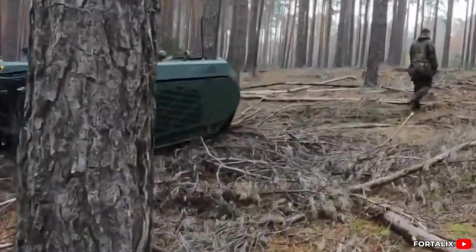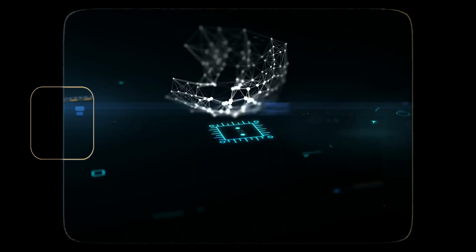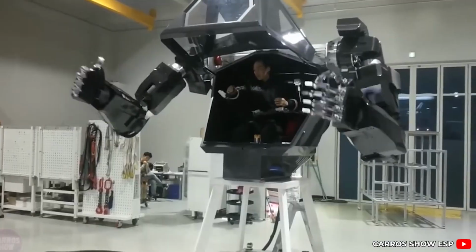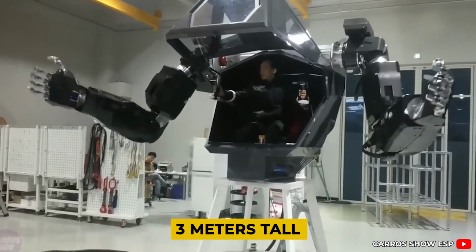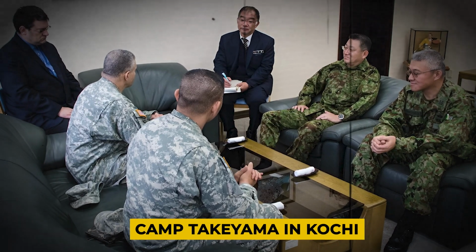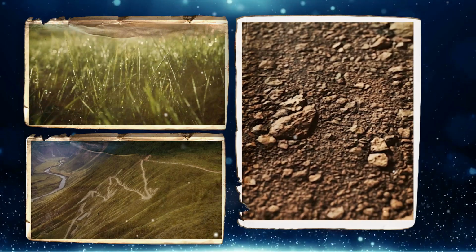Beyond ground vehicles, Japan tests bipedal carriers built by domestic teams. Backed by the Acquisition, Technology and Logistics Agency, prototypes about 3 meters tall can walk on 2 legs and carry 200 kilograms of gear. Trials at Camp Takeyama in Kochi Prefecture include slopes, wet grass, and gravel paths.